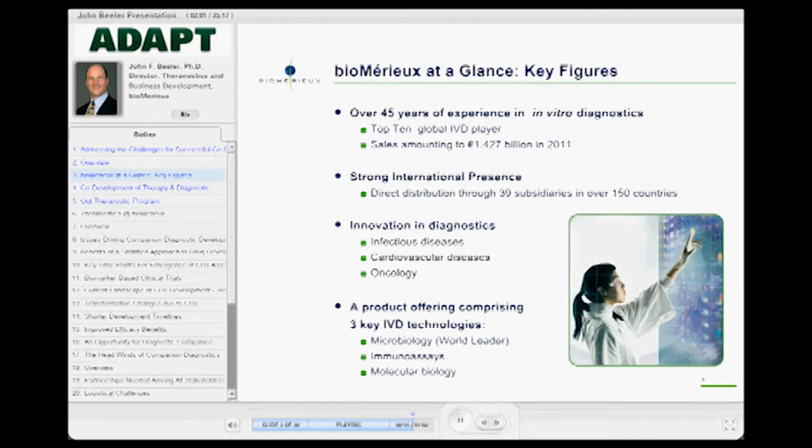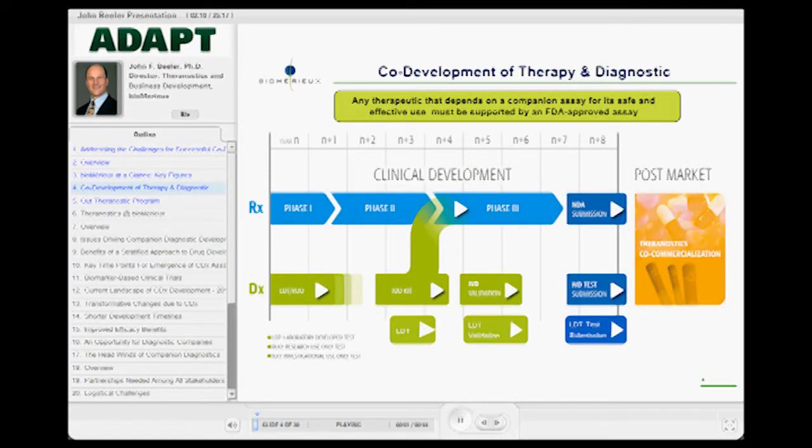So we pretty much built that business on our own, and now you see that there's a changing landscape in the field of diagnostics. The FDA is saying that any therapeutic that depends on an assay for its safe and effective use has to be supported by an FDA-approved assay. And that's causing the pharma companies and diagnostic companies to come together and look at co-development opportunities.